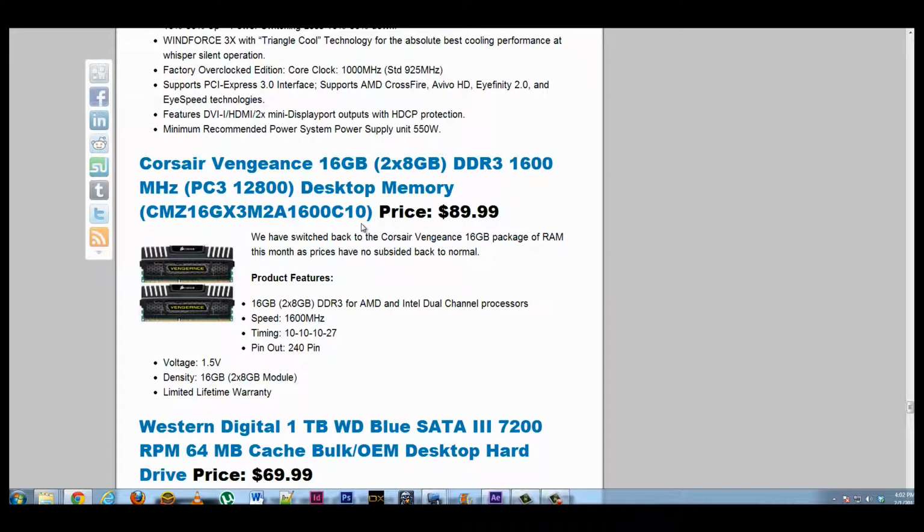We have 16 gigabytes of Corsair Vengeance. It's been a pretty good package deal for the last quite a few months for a 16 gigabyte package, 2 8 gigabyte RAM sticks, for $89. This has been roughly the price of this RAM kit for a while. It's great. RAM prices, DDR3 RAM prices have been going down significantly.